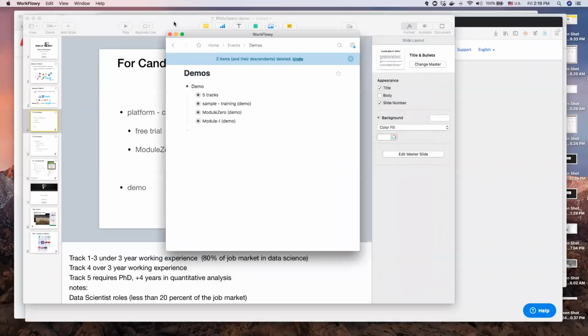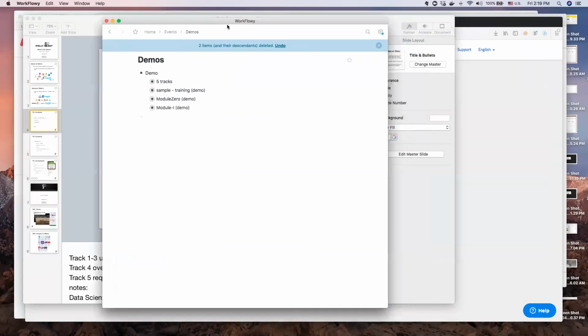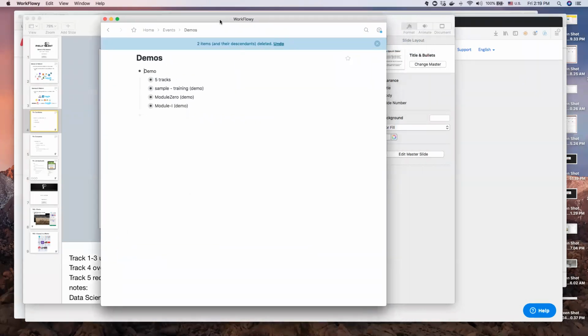Okay, so I'm going to show you how our 5 tracks work, going back to the slides of how we solve the problem. We try to break down the data science job roles into 5 groups. And these 5 groups are divided in 2 ways.